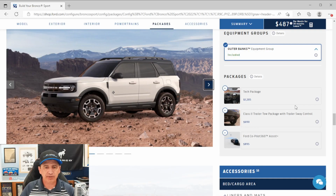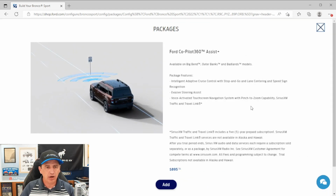Now let's start talking about some packages, and a couple of these packages were available last year as well, so we'll cover them first and talk about the new package. So first one to talk about is the Ford Copilot 360 Assist Plus package. We're going to click on that so you can see that. All the same features this year as it was available last year.